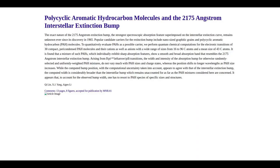Next article. Polycyclic aromatic hydrocarbon molecules and the 2175 angstrom interstellar extinction bump. The exact nature of the 2175 angstrom extinction bump, the strongest spectroscopic absorption feature superimposed on the interstellar extinction curve, remains unknown ever since its discovery in 1965. Popular candidate carriers for the extinction bump include nano-sized graphitic grains and polycyclic aromatic hydrocarbon molecules.